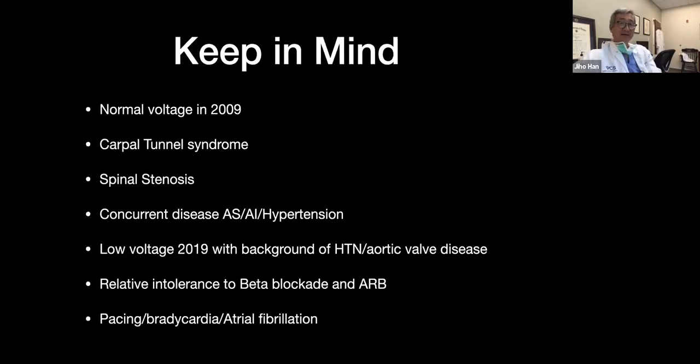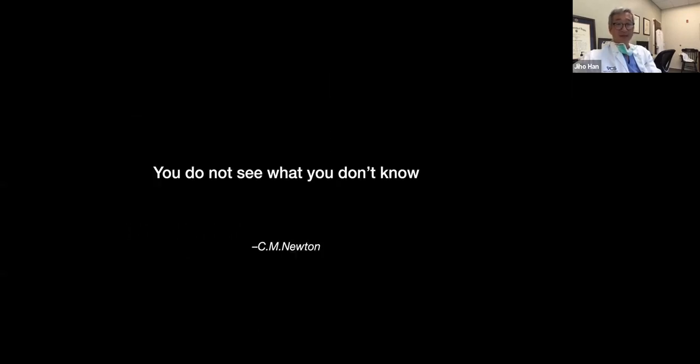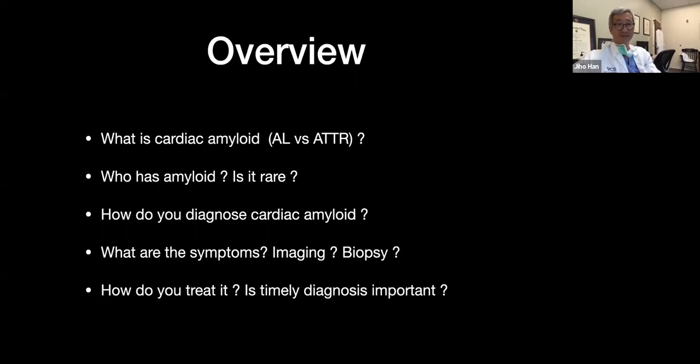So keep in mind that he has a lot of the signs that we'll be looking at. And one of my partners always says, you do not see what you don't know. So that's what this journey is about this afternoon: to take a look at things that we can look at. So what is cardiac amyloid? How do you diagnose it? How do you treat it? What are the symptoms? What tests are needed? Do you have to biopsy things? And is timely diagnosis important?